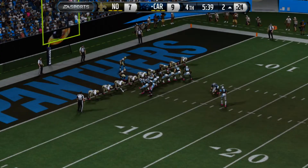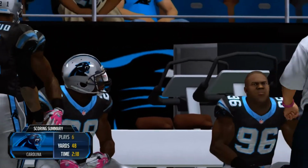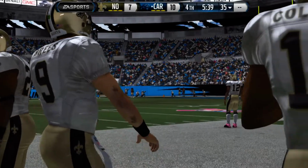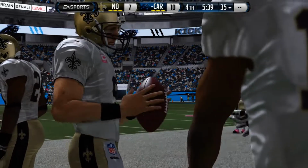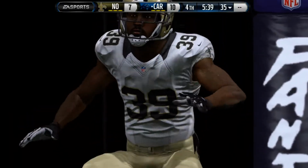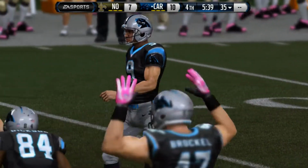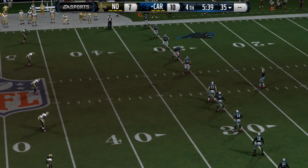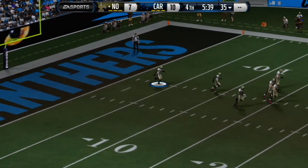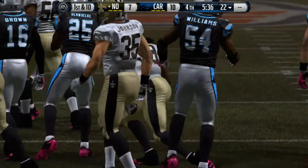The Panthers for the extra point. An extra point is good. The Saints back now for the return, going to look to try and get back on top. Scores 10-7. Ready to step up and send this one down to the end zone. And he's tackled just past the 20. We'll mark it at the 22-yard line.